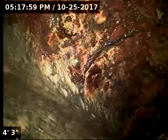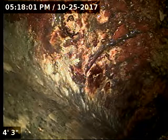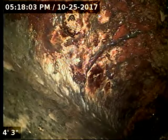We're going to check the overall condition and serviceability of the sanitary sewer line. Currently have water running. Here we go.